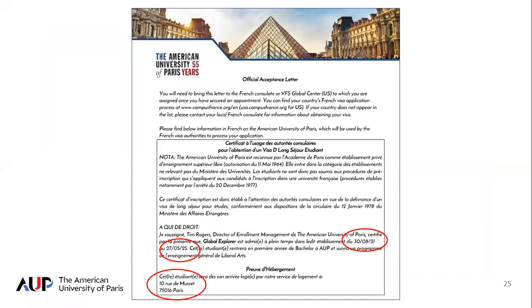Here is an image of an official acceptance letter so that you can make sure you're uploading the correct document. So note that this is not the email that you received saying that you have received a decision in your portal. This is an official document that is in both English and French with a banner image at the top, like you see here. Under the header, Acquis de droit, you can find your program dates. You'll want to enter these same dates when your visa application form asks you for start and end dates.